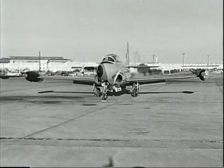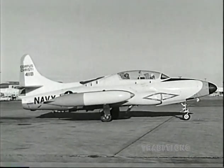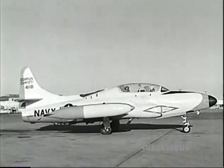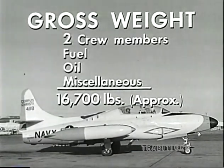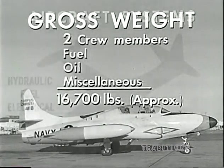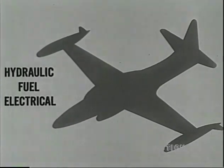The wingspan is almost 43 feet. The fuselage length is about 36.5 feet. The height from ground line to top of vertical fin is almost 13 feet. The gross weight of the airplane is approximately 16,700 pounds. The hydraulic, fuel, and electrical systems are designed for maximum reliability and simplicity of operation.